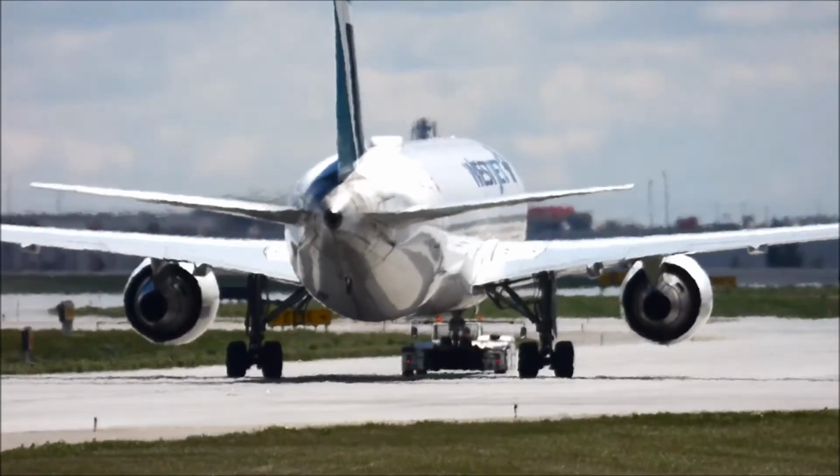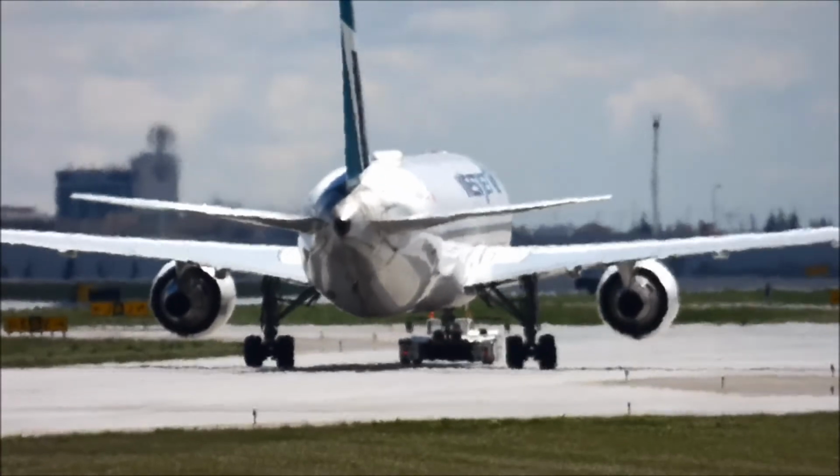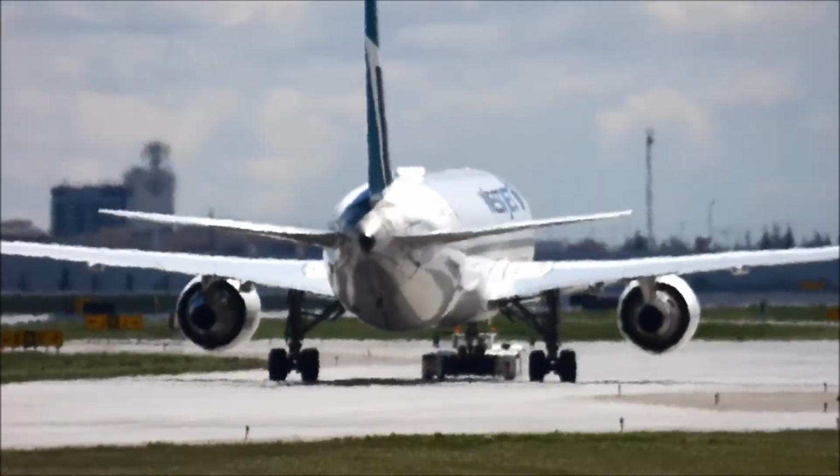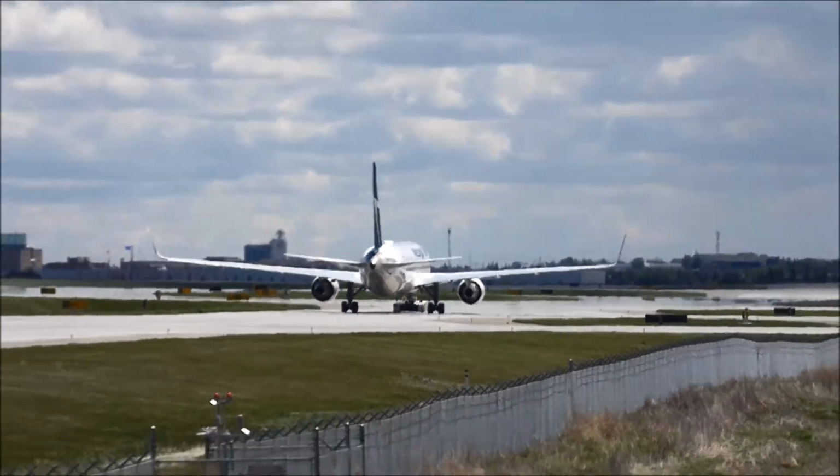Air Canada 851 heavy, cleared the RNAV Yankee approach 35 right, Livebox transition. Cleared the RNAV Yankee approach Livebox transition for 35 right, Air Canada 851.